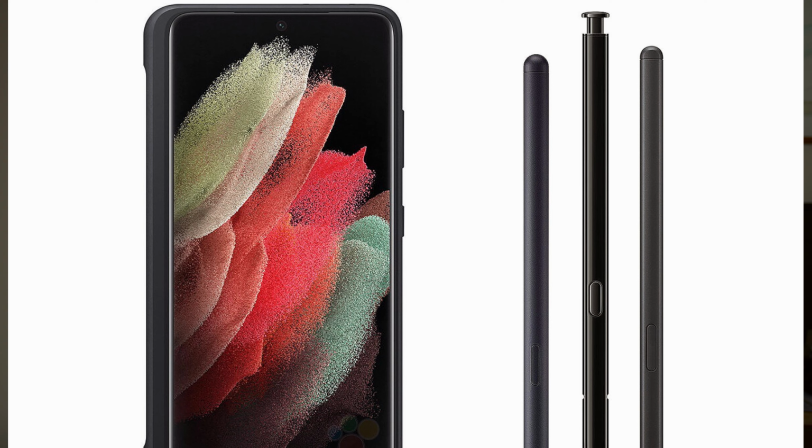The S Pen, which was once reserved for the prosumer Note series, can now be used on the normal S series. But unlike the Note, you'll have to buy the S Pen separately, ideally with a case to keep it all neat and tidy. Once again, Samsung is blurring the line between the S series and the Note series. Personally, I do not like this crossover between the features that they have been doing.